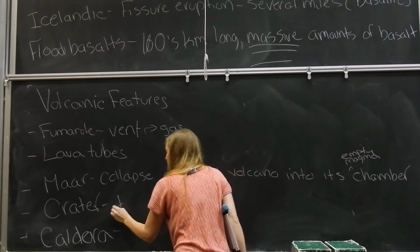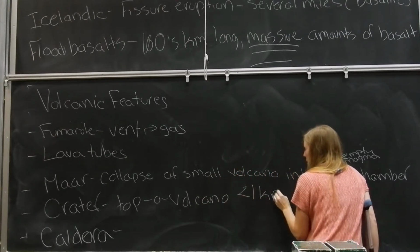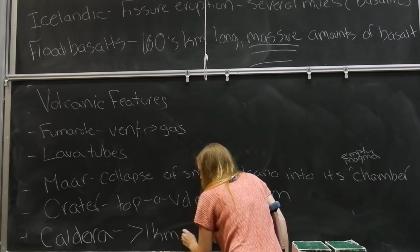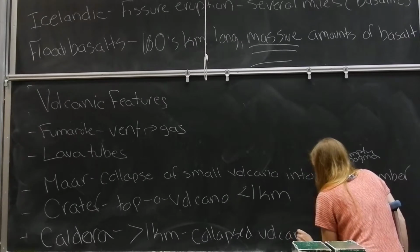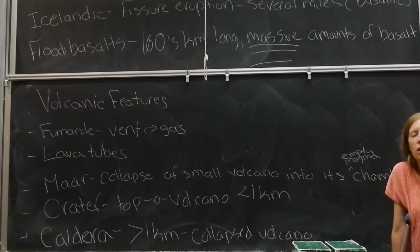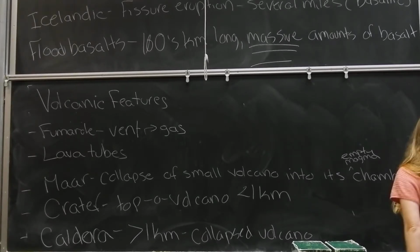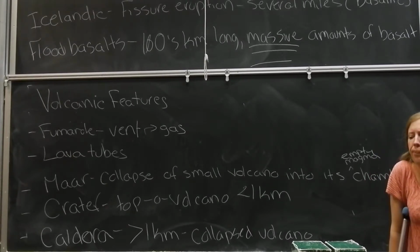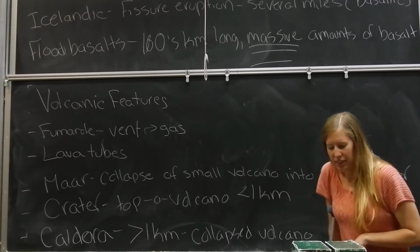A crater is at the top of a volcano, and it is less than 1 kilometer wide. A caldera is greater than 1 kilometer, and again, it's a collapsed volcano. If you were to think of one example of a caldera, what would you pick? The Yellowstone caldera. Yep. Very confusingly, Crater Lake is a caldera, but they call it Crater Lake. They should have called it Mount Mazama Lake, because that sounds way cooler. But who am I? I'm just a geologist.